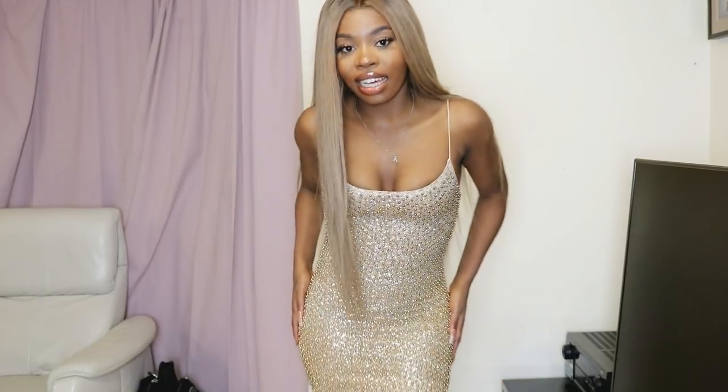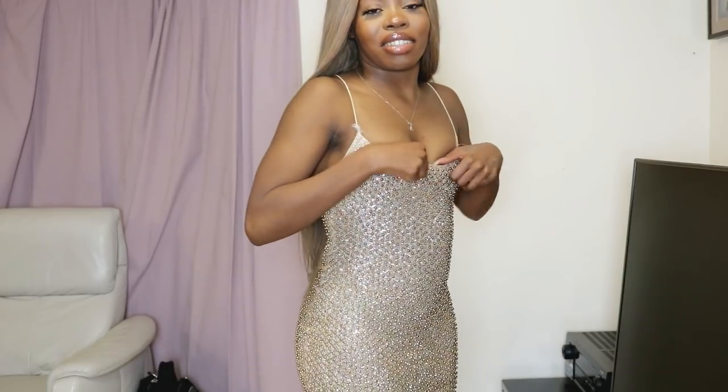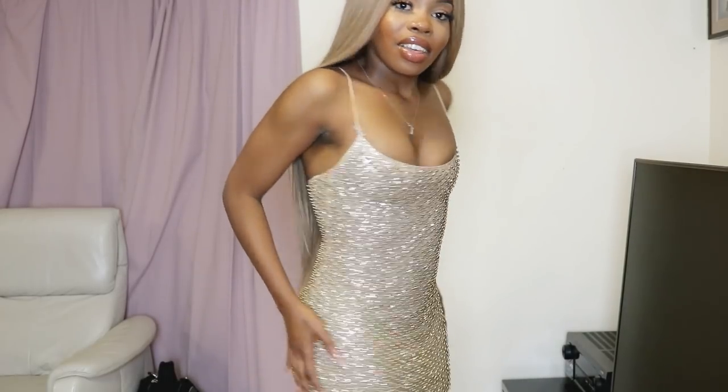I think it's just so nice, so simple yet elegant. This is another dress that my mum was looking for. She was just like, oh my God, it's too short. But as I always say on this channel, mum, sorry. But yeah, this is the dress. I think it's just so elegant.